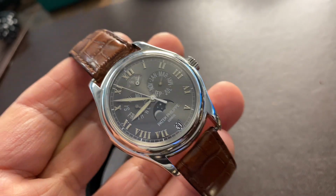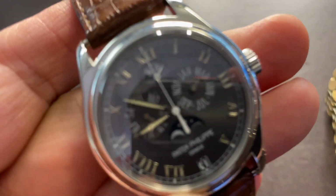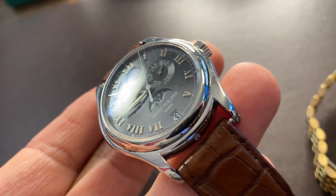Let's move on to another Patek. Let's take this little guy. And I say little guy because it's 37 millimeters, but in reality it's not. This is an old annual calendar. This is a 5056, right? And this is in platinum with what I like to refer to as the chocolate dial.